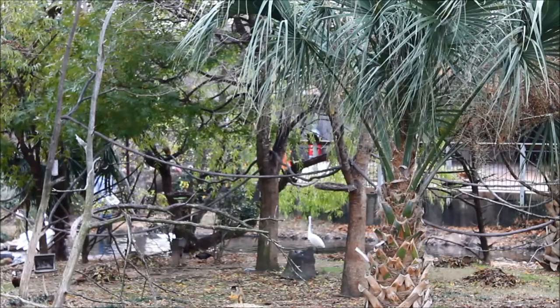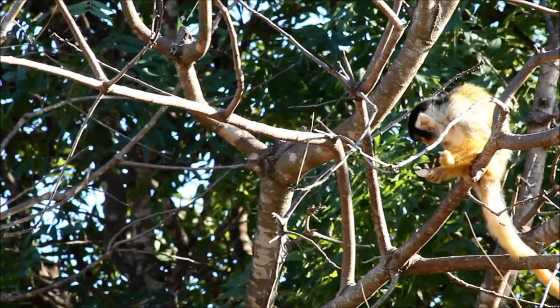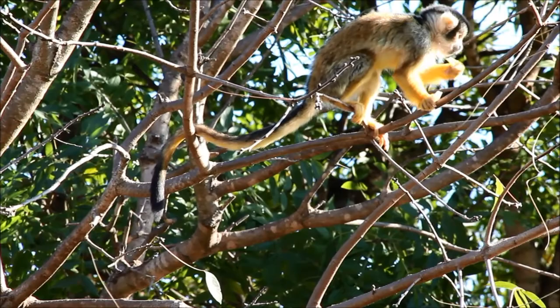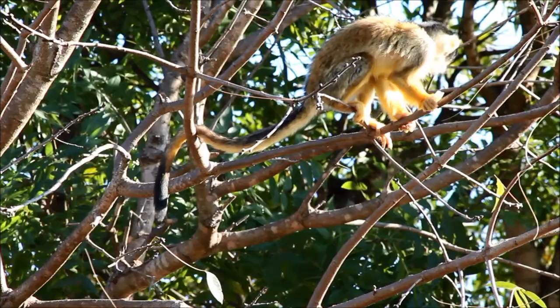These little guys are squirrel monkeys. They are native to South America and live way high up in the canopy layer of the rainforest. Since they are up so high, they primarily eat any fruits, berries, flowers, and insects that they may find. Here at the Caldwell Zoo, we have 12 squirrel monkeys.